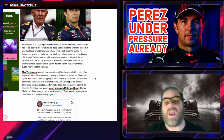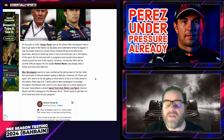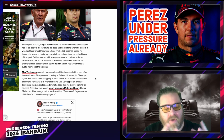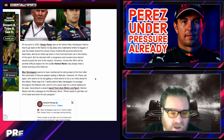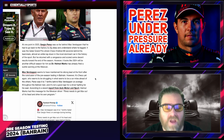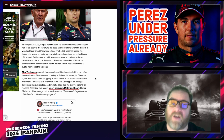Now, once again, caveats involved: power mode, car setup, tyres and fuel. However, if at any point they're judging this as like for like, that's absolutely terrible for Sergio Perez, isn't it? Not good at all. 6 to 7 tenths on average slower than Max Verstappen. It's not a good sign, it says, for a driver fighting for his seat.